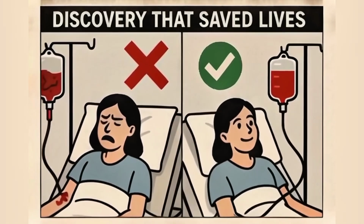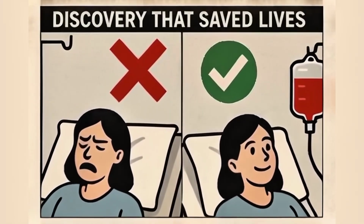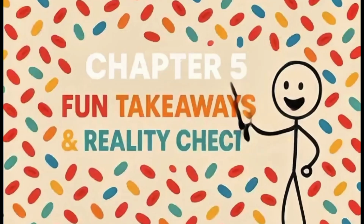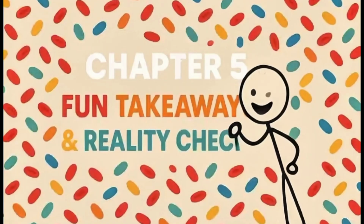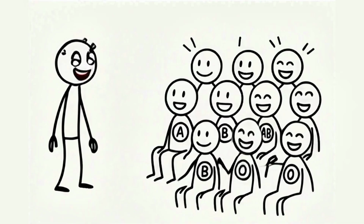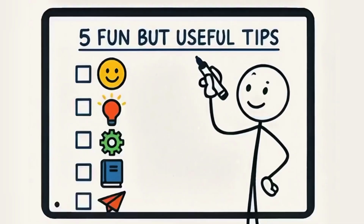This discovery explained why some blood transfusions were successful while others failed. Result: the ABO blood group system was born, the foundation of safe blood transfusions. Chapter 5. Fun Takeaways and Reality Check. All right, final thoughts before you go brag about being a universal donor. 5 fun but useful tips.